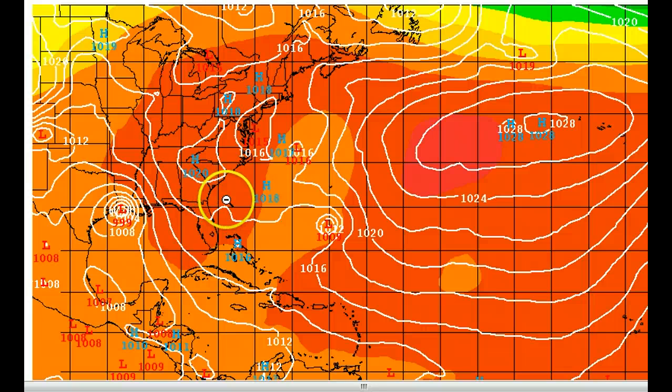Here, this high pressure is actually going to build stronger to the south as this week goes along. So it's going to depend on how far west it builds as well, depending on where this system gets steered. Right now, from Mississippi to Florida, you're protected this time around. This system is not moving up that way. It's even going to have a hard time getting to Louisiana as well.